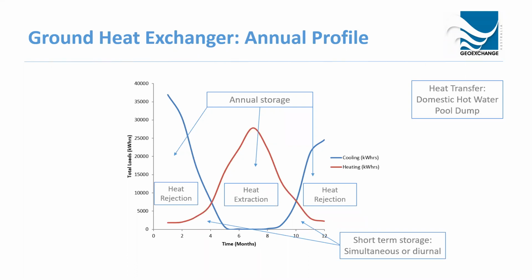We've got month 0 beginning in January through to December at month 12. The blue line is our cooling, with high cooling in summer, basically 0 in winter, and the heating following the opposite profile. So in summer, we're rejecting heat into the ground, and the area under that will be the amount of heat rejected to the ground. And then in winter, we're pulling the heat back out again. It can be as simple as that for a ground loop system.